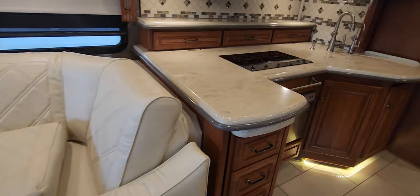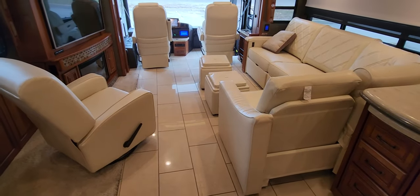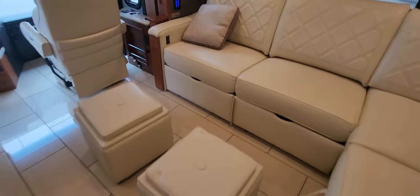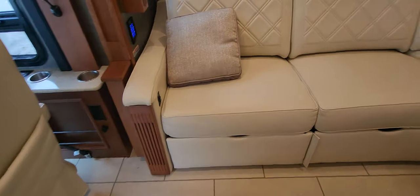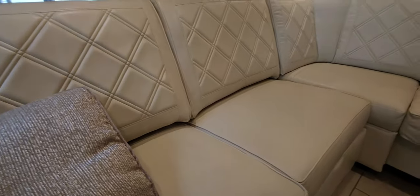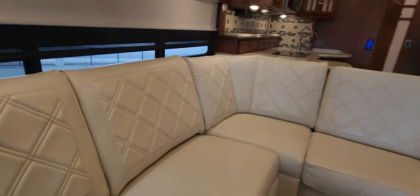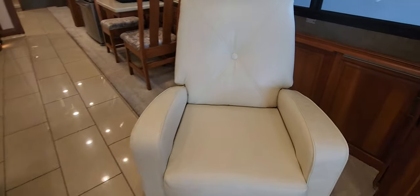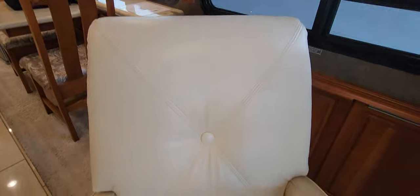Pause it real quick. I'm going to open the sofa up. So we got the sofa extended, got the ottomans out there. You have the push button to lay the backs down here. Do a little reclining action. All the interior upholstery looks like it's in great condition. Don't see any rips, stains, or tears. Very nice, real nice, rich white leather.